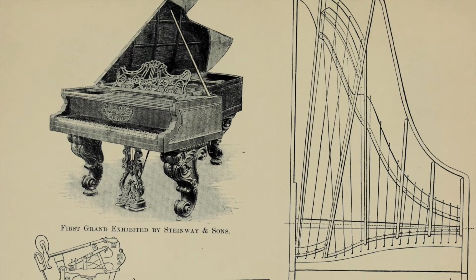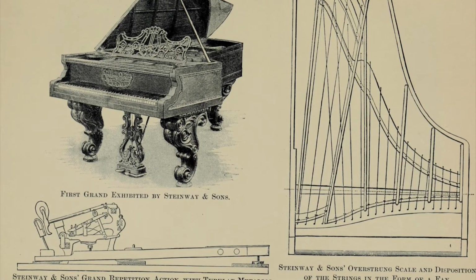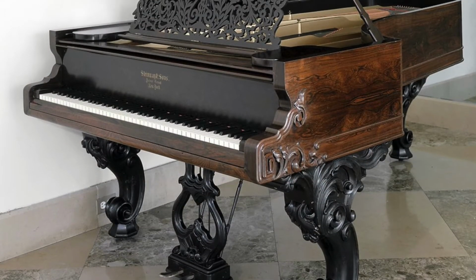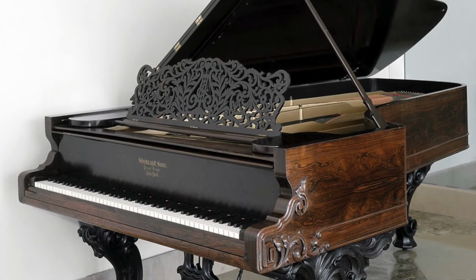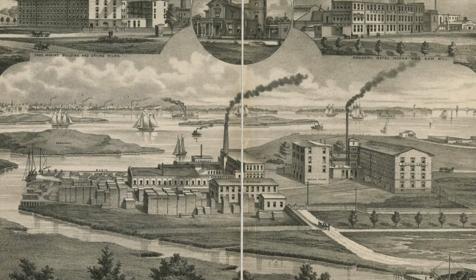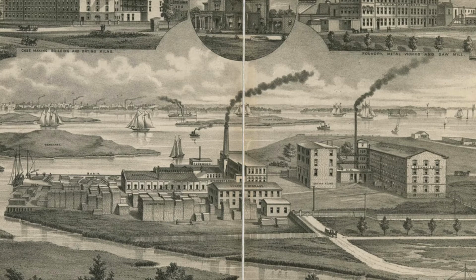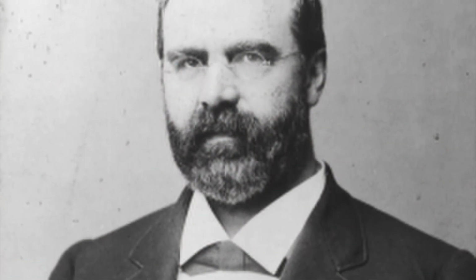It was the first of many that were designed by artists. Son Henry Jr. patented the overstrung plate in 1859, securing the longer bass strings over sections of other strings. This patent also secured the road to success for the family. By 1860, their newer factory, employing some 350 men, allowed them to produce 30 square pianos and 5 grand pianos a week.